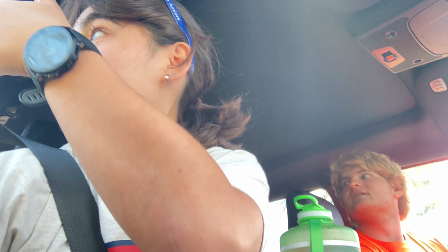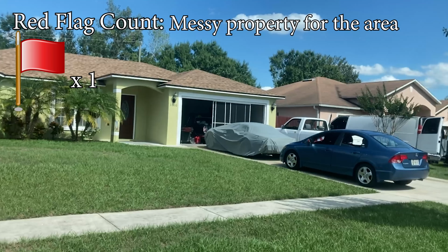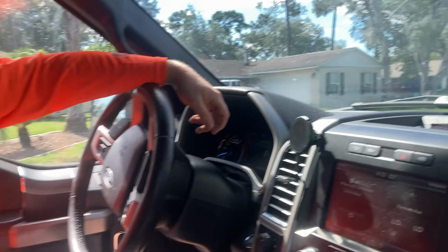Another day, another bike. We just pulled up to this guy's house, so he's waving us down here. Says 1 minute. A dirt bike. This is the guy's place. This brings me to the first red flag of the video. His house is a wreck. I mean, the neighborhood looks kind of nice.